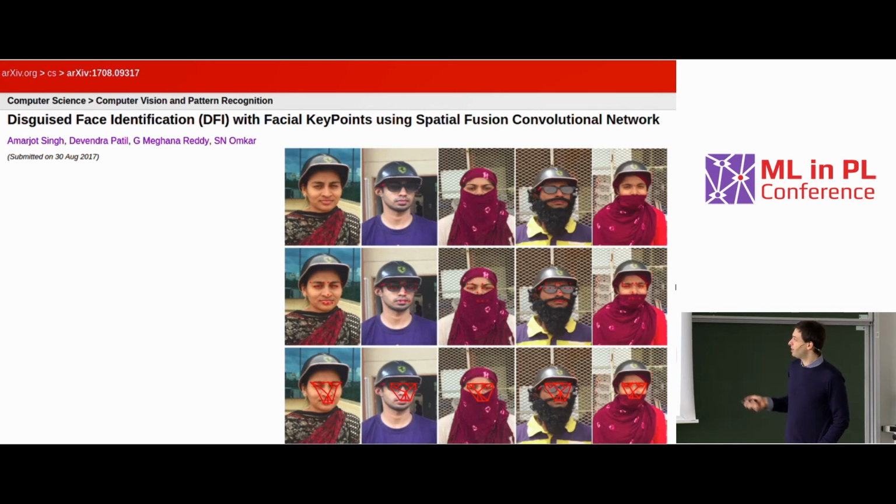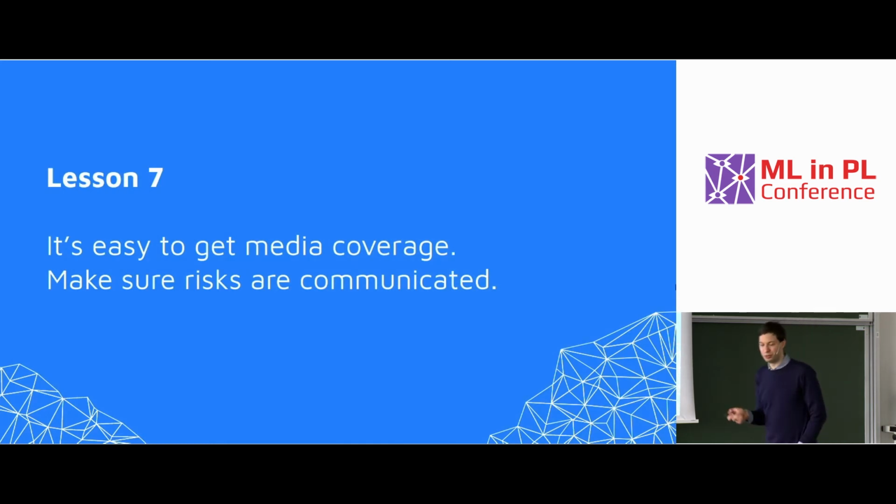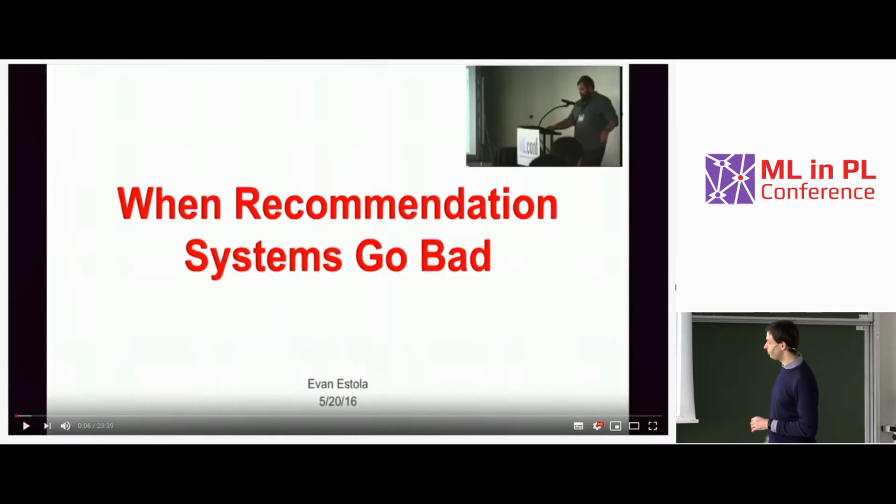I looked at this paper. I didn't see any concerns about the misuse of such technology. So it's easy to get media coverage for a cool model, but we shouldn't be like those researchers from Bristol. We should make sure that if we are featured in a video like this on television, it contains those risks as well, and it's not cut out.